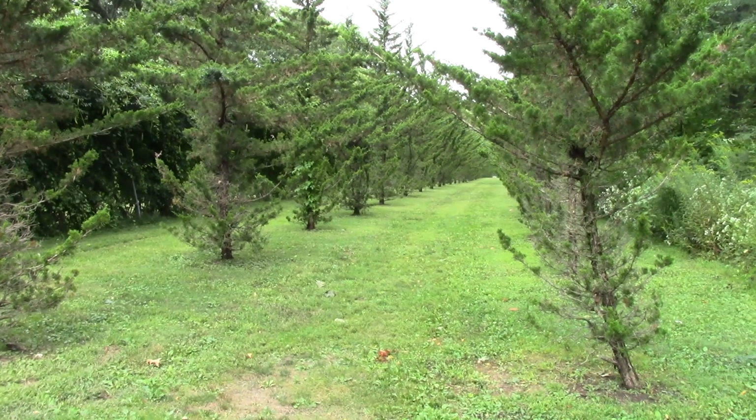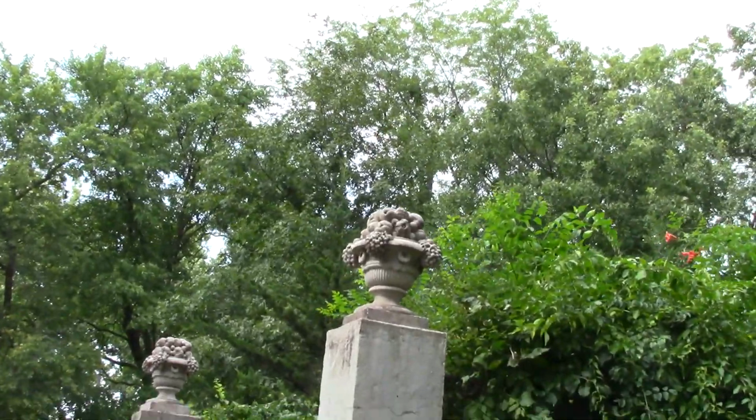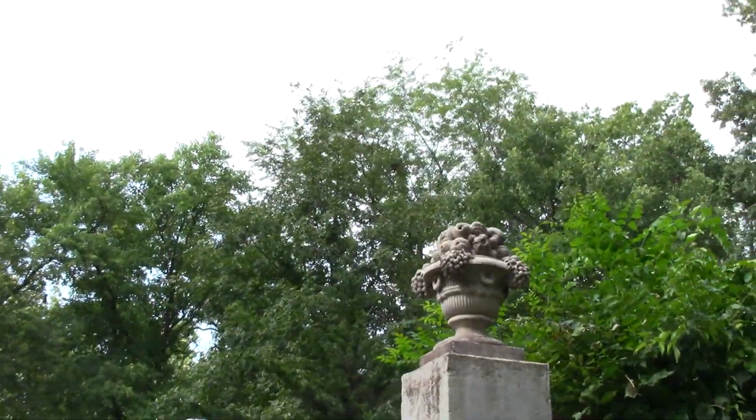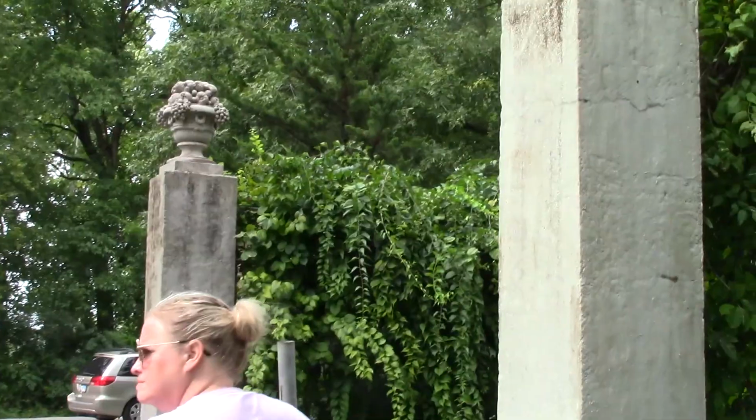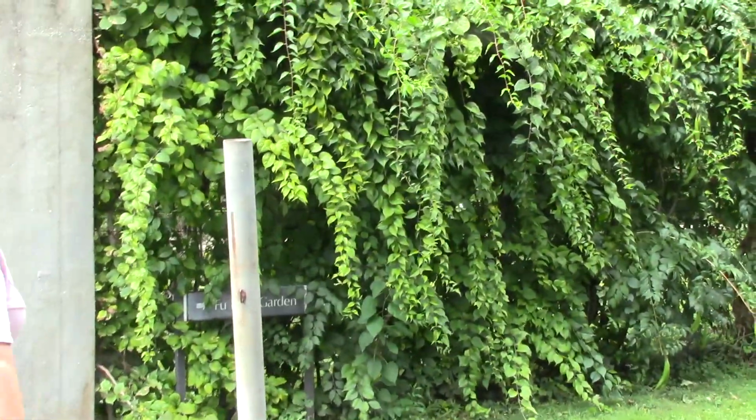All right, we got a long path to walk, but we're going to go down the main path here in between the two fruit baskets up on top. It's the Foo Dog Garden. This is called Foo Dog Garden? Nice.